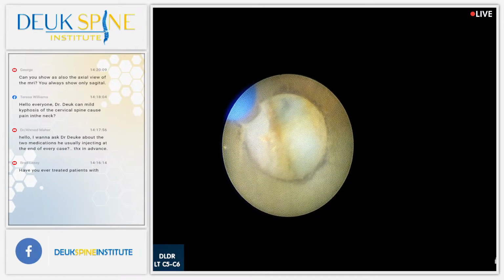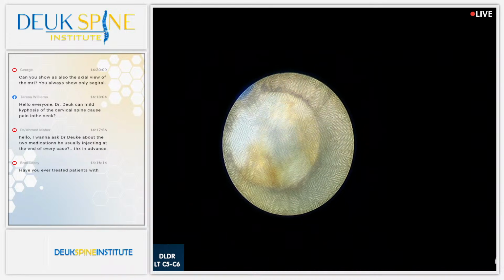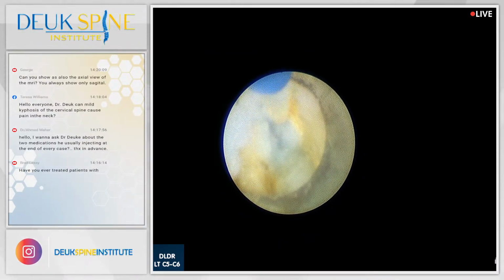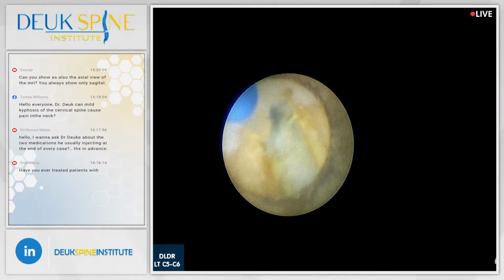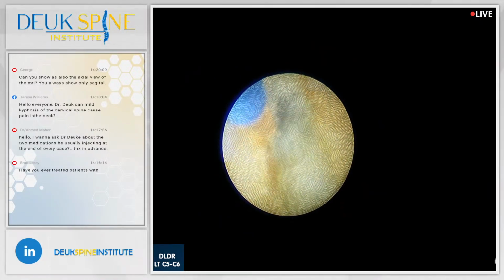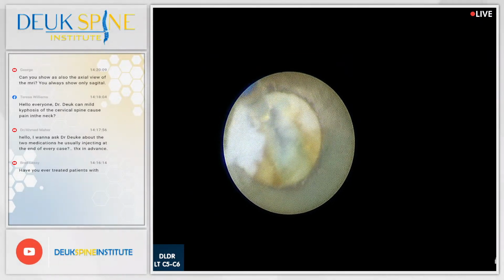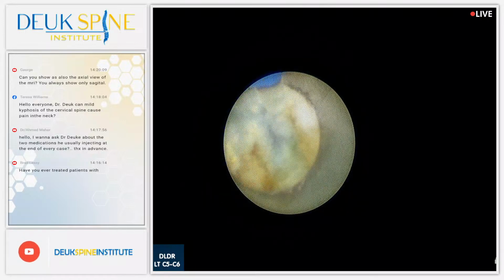No, it cannot. As a matter of fact, I don't know where you got your diagnosis of kyphosis, but if you look at an MRI scan and you diagnose kyphosis, it's usually not accurate because of the way you're laying in the MRI scanner. You're laying on your back, you're looking up, you have a pillow under your head. The pillow is putting your spine into mild kyphosis while you're laying there.